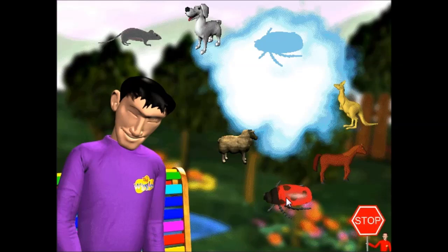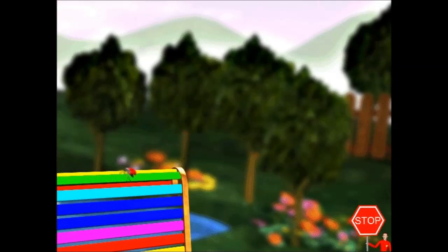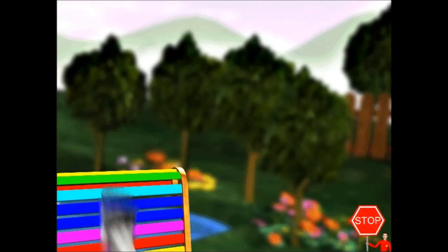He's dreaming again. But what this time? Great. Hey, it's a ladybug. Jeff's having another exciting dream. I wonder what it's about this time. Wonderful. Look, Jeff's a tiny little mouse.